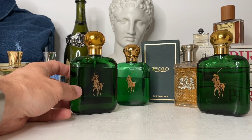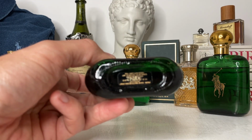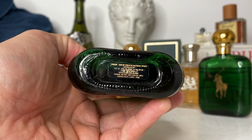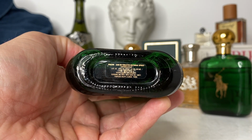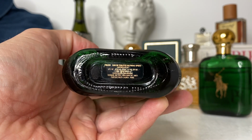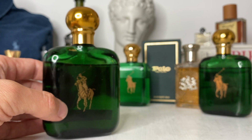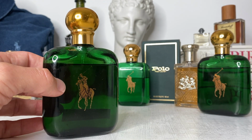I'm reviewing the vintage Cosmair version. We can see on the bottom of the bottle, if you're looking on eBay, and if you're lucky they've shown pictures of the bottom of the bottle, which they should do, then you're looking for that word on the second line up, first word on the left, Cosmair. That's the company that made the actual juice for Ralph Lauren during the 1980s, basically. And the fragrance was released in 78.